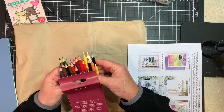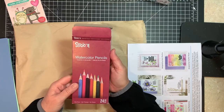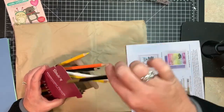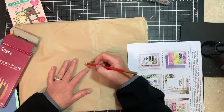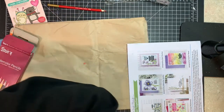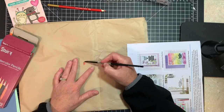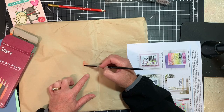I might be playing with these this afternoon. I'll let you know how I like them. Let's see how they, oops. Let's use a bright color. Do I have a pen handy and ink? A brush? This is just on the paper bag, but blends pretty nice.